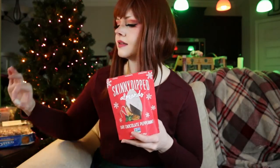Next, I'm gonna go ahead and try these. They're chocolate covered almonds. It looks like they have what I assume is powdered sugar on them, or it's the peppermint. I can't tell. It's an almond with chocolate and then some sort of powdery substance. And they're peppermint chocolate, dark chocolate, so that helps a little bit. I'm not the biggest fan of peppermint personally, but I will try these things for you guys. So here we go.